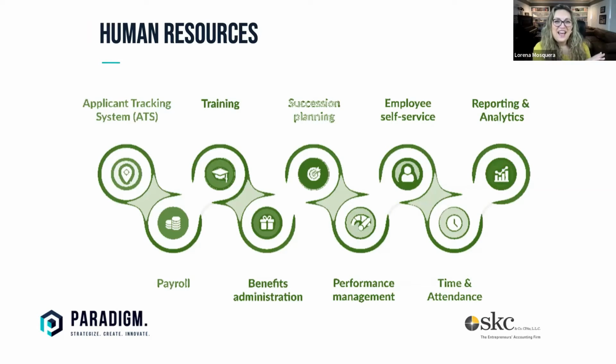Okay. So the human resource aspect, there is a ton that goes along with this. There is the applicant tracking system, payroll, benefits administration, et cetera. The reason that business automation will allow your business to grow by creating an automated process in the HR area is because you don't want to waste time doing a lot of manual entry when somebody's resume comes in.